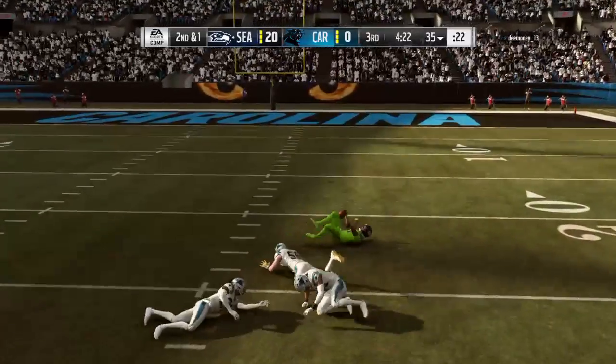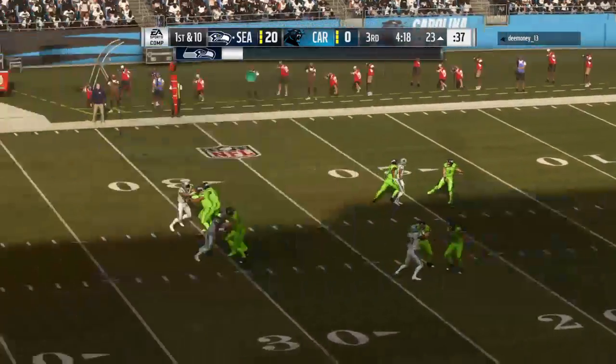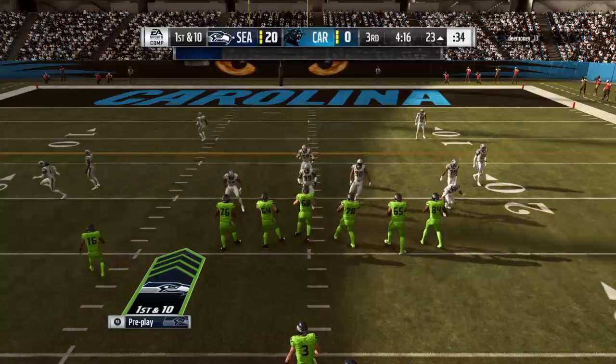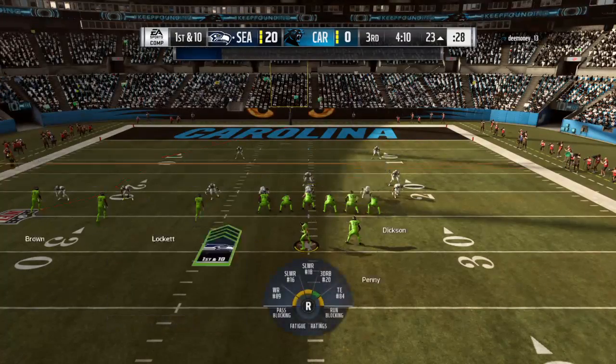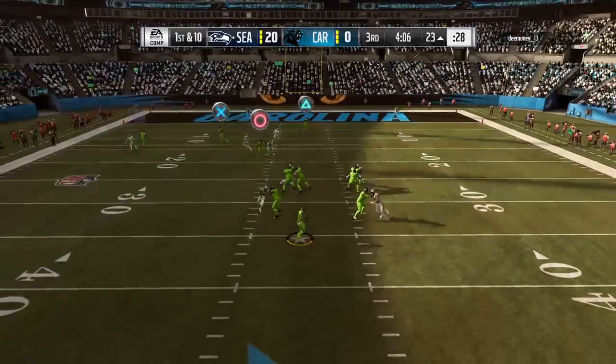And that's caught inside the 30. And he finally goes down at the 23-yard line. It's a big hook up there. Wilson to Baldwin, 42 yards. They'll throw on first down with Wilson.